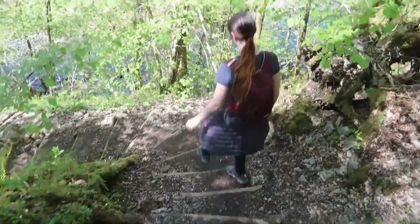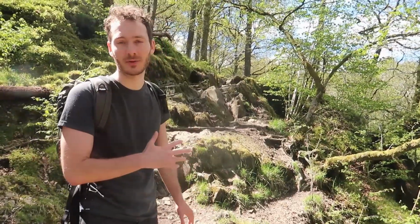Before we go to the cathedral, what we didn't know is actually there's another waterfall in the way called Colwith Falls. That's where we're heading to now.